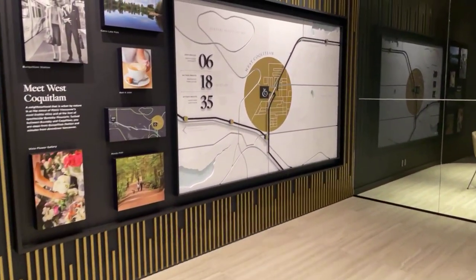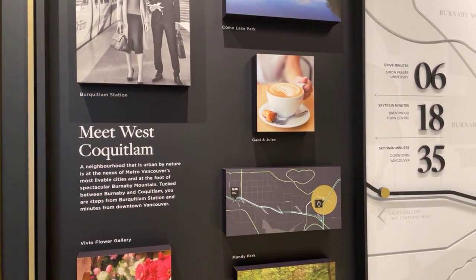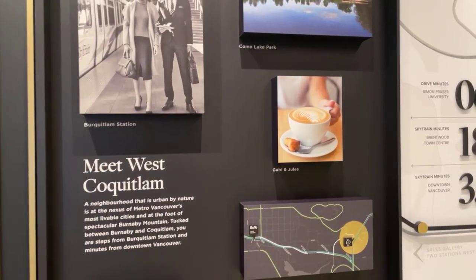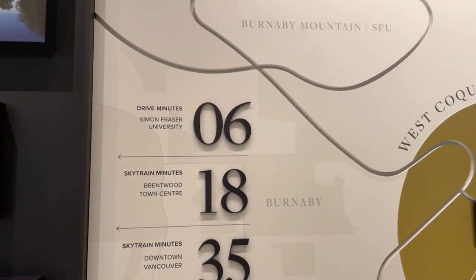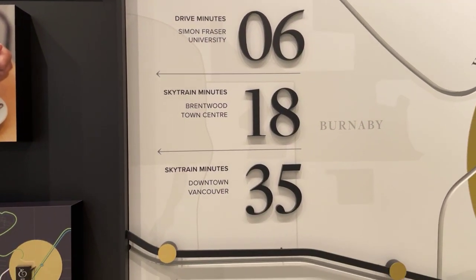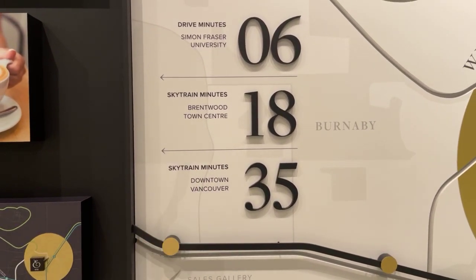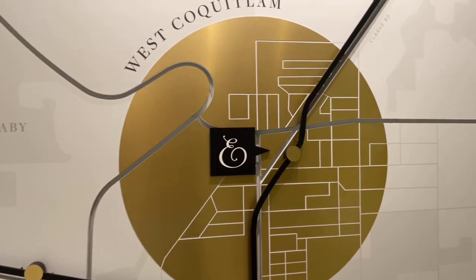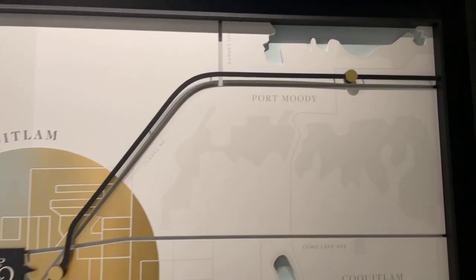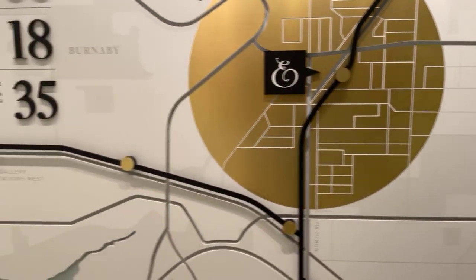And of course, this West Coquitlam area is really growing. You're not far from Port Moody, which has been popular for a long time, but I think its popularity has really grown over the last several years. Just a lot nearby. You can see you're really close to Simon Fraser University, very close to the SkyTrain, and this is just about 35 minutes from the SkyTrain to downtown Vancouver, which is just unbelievable. So you can see what they're highlighting here is that you're really in a central spot. You can see where Port Moody is located relative to that. But you're really in a great hub here.